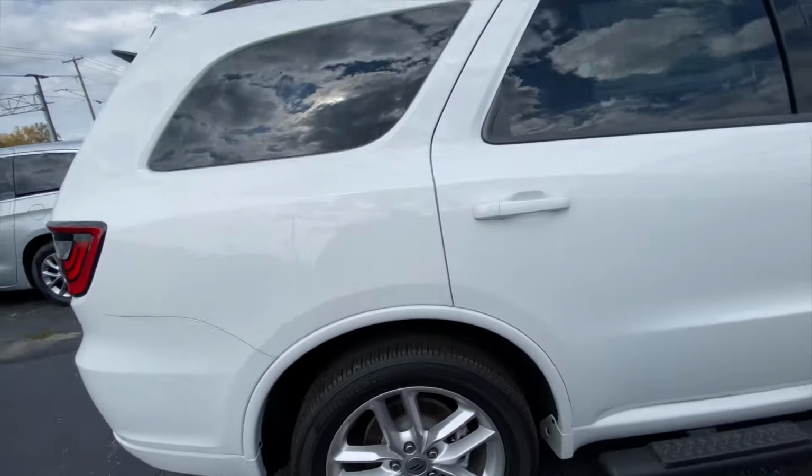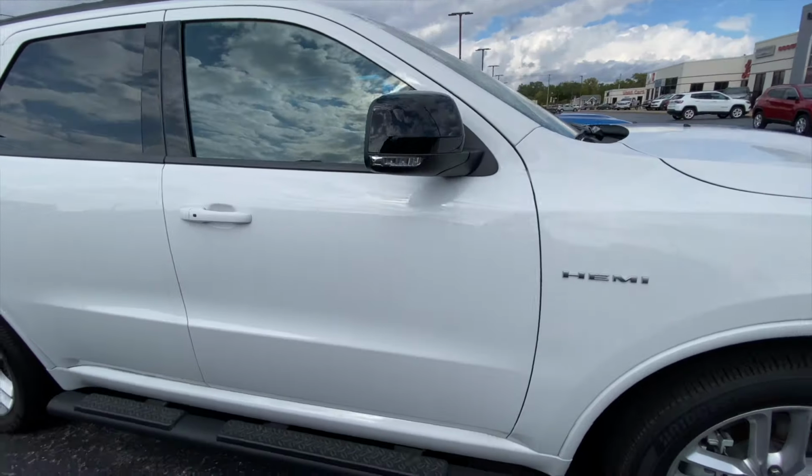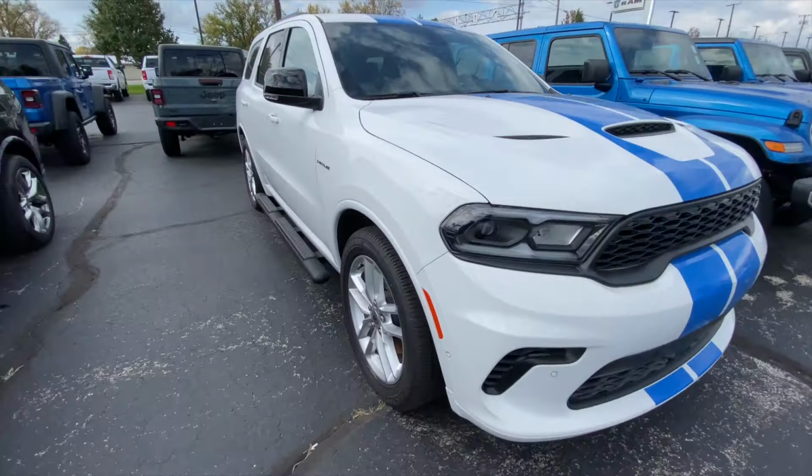Here goes another one. Last but not least, another Dodge Durango Hemi.